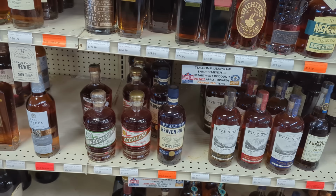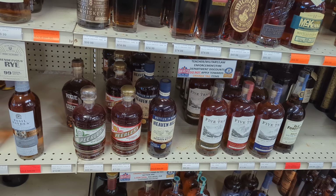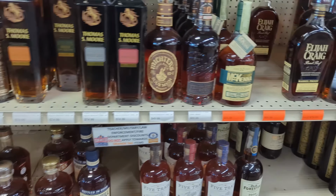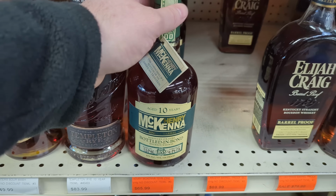But I think what I'm going to choose is I'm going to go back over to the main part where they have most of the whiskey, but I might come back here to pick this up to impress my guests. So I'm going to pick this up now, $65.99.